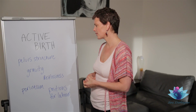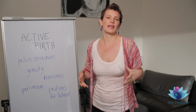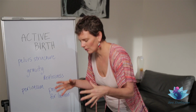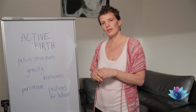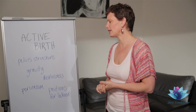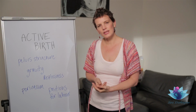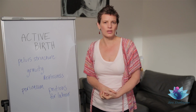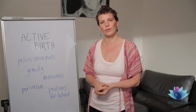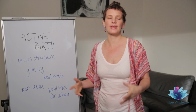Now the next thing about active birth is about the woman being upright, often leaning forward in some version of a standing squat or kneeling over something, because we want to use gravity. Gravity is going to help the baby come onto the cervix, as we just discussed, and you want to work with gravity for the labour rather than against it.